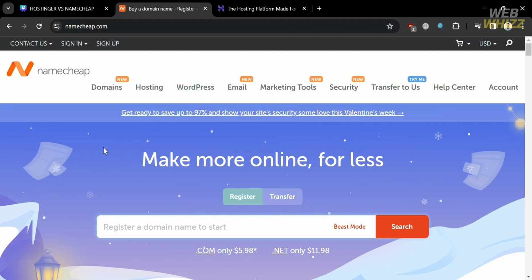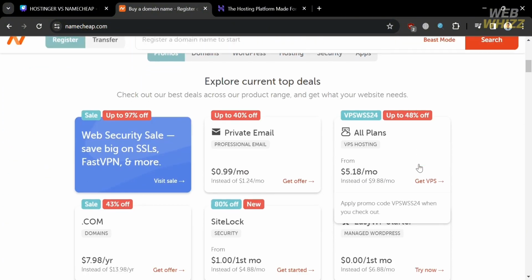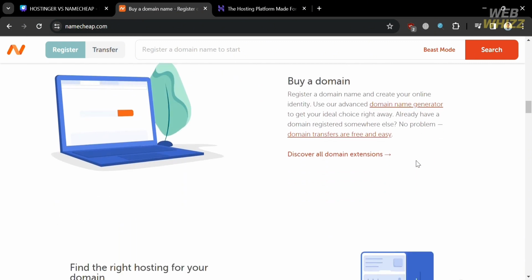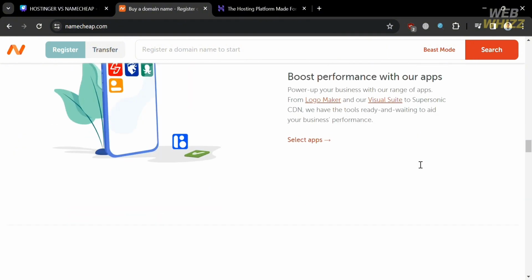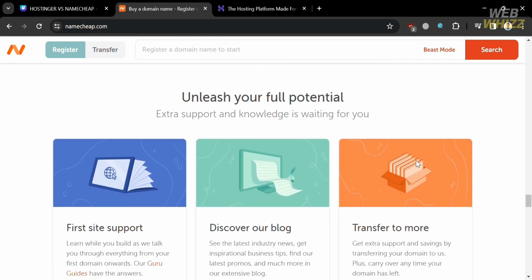But before that, if you don't know Namecheap, it is a prominent domain registrar and web hosting company that allows users to search for and register domain names for their websites, in which it offers competitive prices, user-friendly domain management tools, and various domain extensions to choose from. In addition to domain registration, Namecheap also provides web hosting services including shared hosting, VPS hosting, dedicated servers, and reseller hosting.